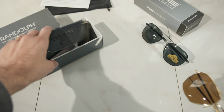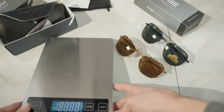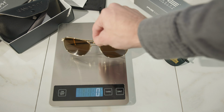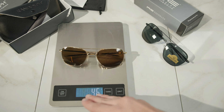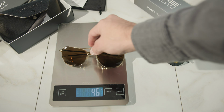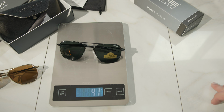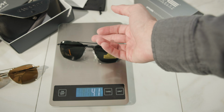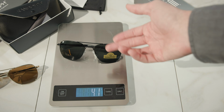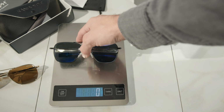Now let's go ahead and get a scale. Both of these are in theory the 58mm lens size, the real and the fake. So let's take my scale out here, and we'll pop on the real frames. 46 grams, 47 grams. This scale's pretty accurate here. Let's pop on the fakes here, and we can see they actually weigh a lot less. They weigh 41 grams. And that's because the metal that they're using is cheaper, and the lenses are cheaper as well. And then things like the bayonet temples are skinnier as well.